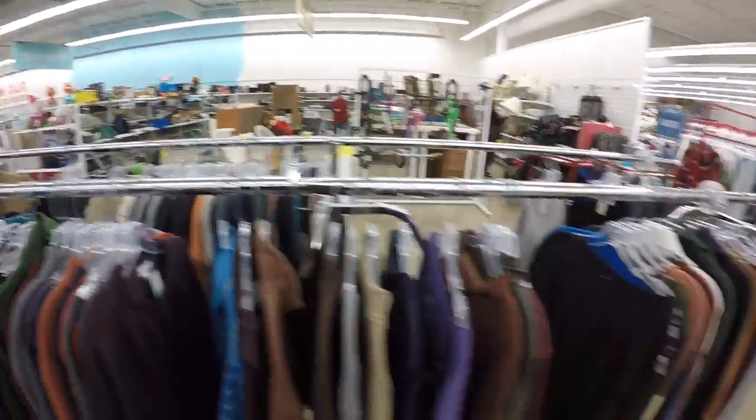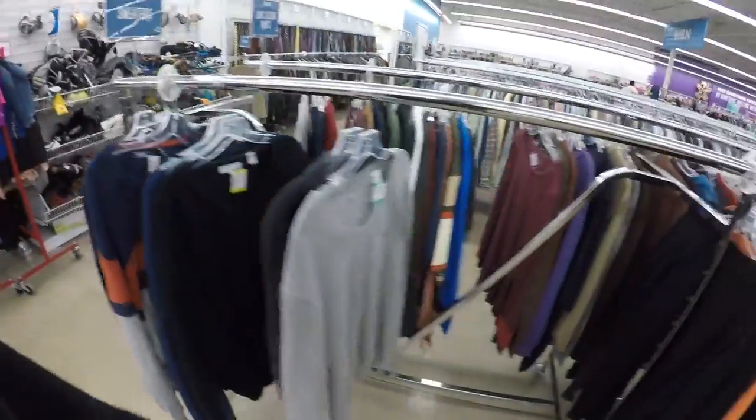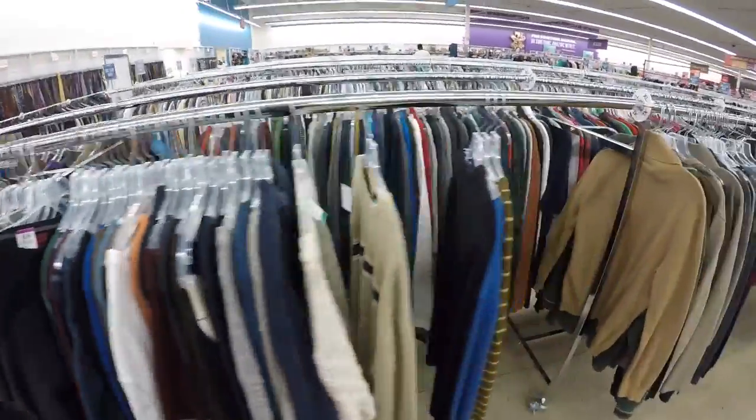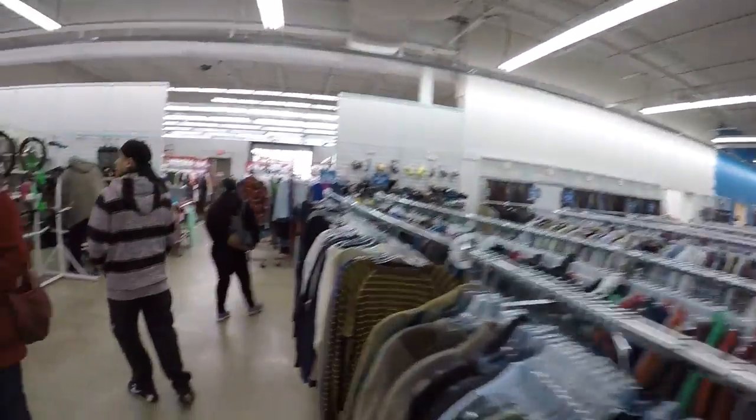Right now we're in Savers. I've never been to Savers. It's the first time I've ever even walked into one. Sweaters depleted. Depleted Central. I'm looking for sweatshirts. I'm always looking for sweatshirts. It's depleted.